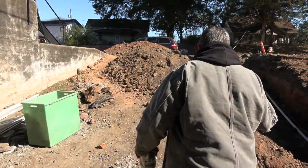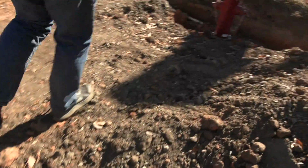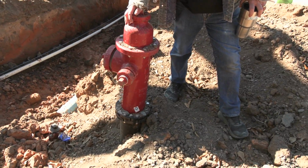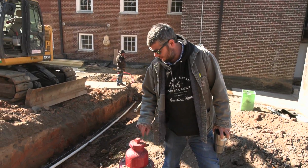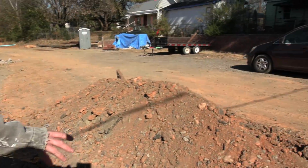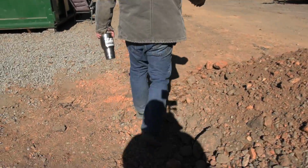So it comes up here. We have a private fire hydrant that is right here. And then there's the valve for the fire hydrant so it can be worked on. And then all this goes through here. So let's take a walk.